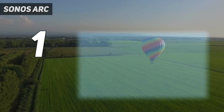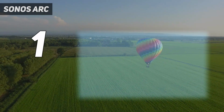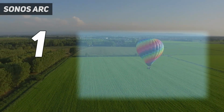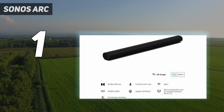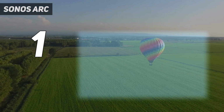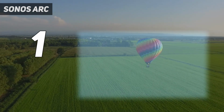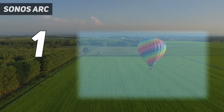And number 1. Sonos Arc. Since Sonos is famous for the quality of its soundbars, it might make sense to start with the negatives here. Firstly, there's no physical remote with the Arc because everything is controlled via the Sonos app on your smartphone or tablet. There's only one HDMI ARC input, see FAQ section below for explanations of these terms, when a second HDMI input should really be mandatory at this price level.